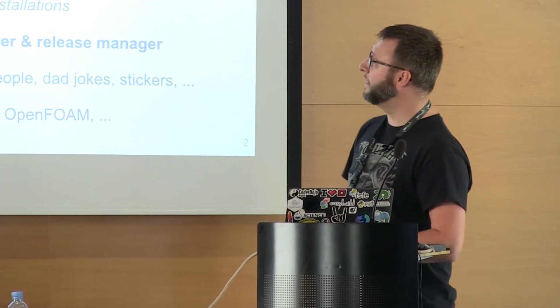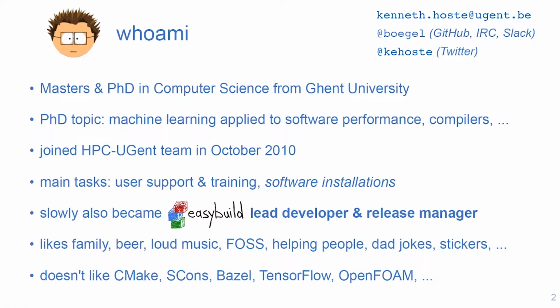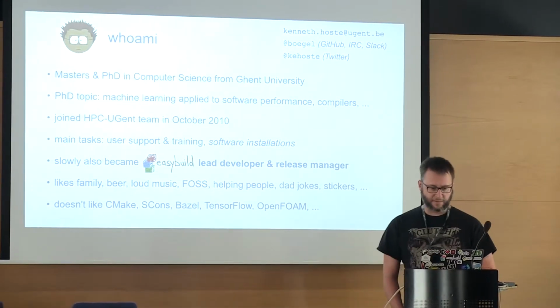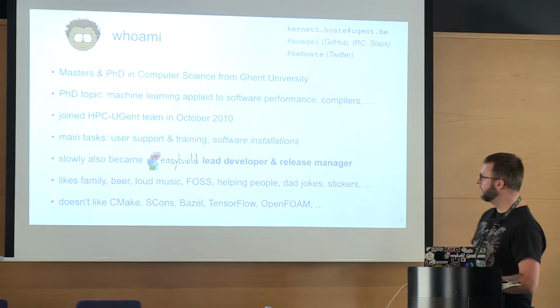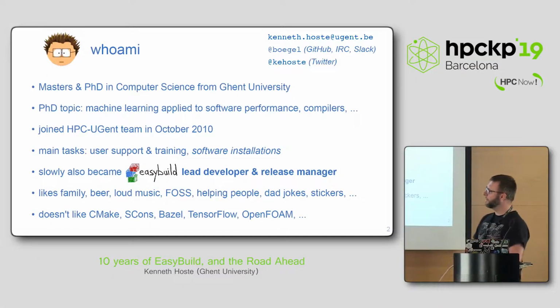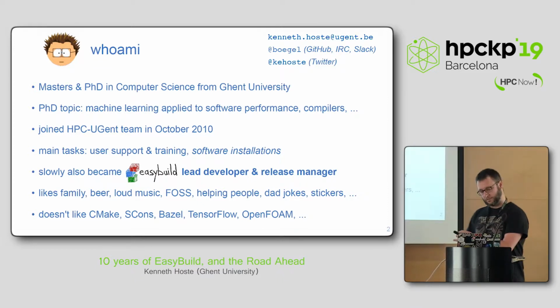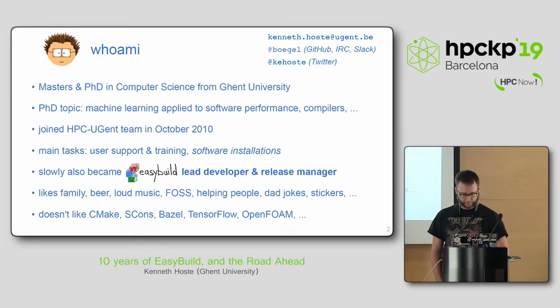For people that don't know me yet, I work at Ghent University, did my studies there, I'm a computer scientist. I joined the HPC team in Ghent in 2010. Mostly take care of user support, and a big part of that is software installations. And as a part of that, I'm responsible for EasyBuild. And gradually I also became the, let's say, the lead of the project, the release manager. And I'll talk a bit more about how that happened.